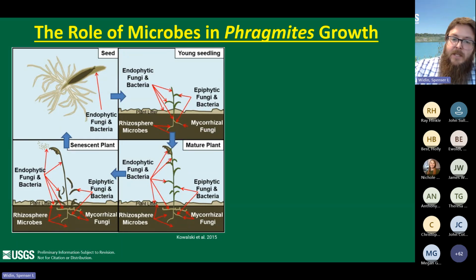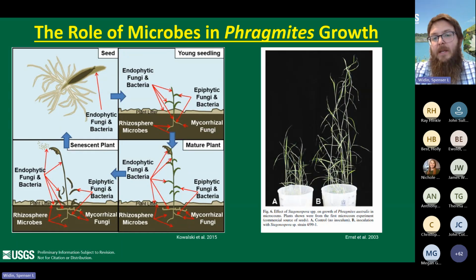And so there have been some studies to show just the importance that these microbes play in the growth of plants, and Phragmites here in particular, in terms of growing with or without microbes. A study done by Ernst et al. in 2003 showed that when you grow some Phragmites plants in soil, shown here on the left, that's been sterilized or stripped of their microbes, it has really negative impacts on the growth and the health of the plant, whereas Phragmites grown in some soil that has been intentionally inoculated with some microbes shows really significant improvements in the growth and the health of the plant.